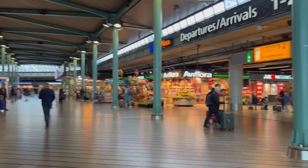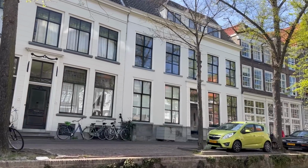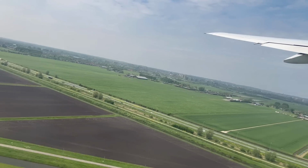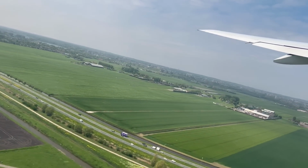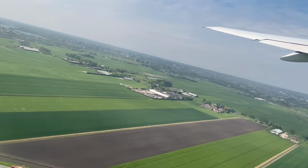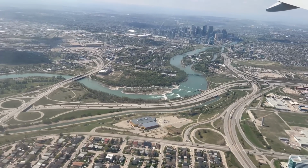I titled Part 1, Can Canada Do Dutch-style Urbanism? And I think the answer is obvious. Yeah, we can. We just might put our own little spin on it. And you can help make that happen. Show up to your city council meetings, contact your elected officials, and talk about this with friends. Or, if you're weird like me, strangers too.